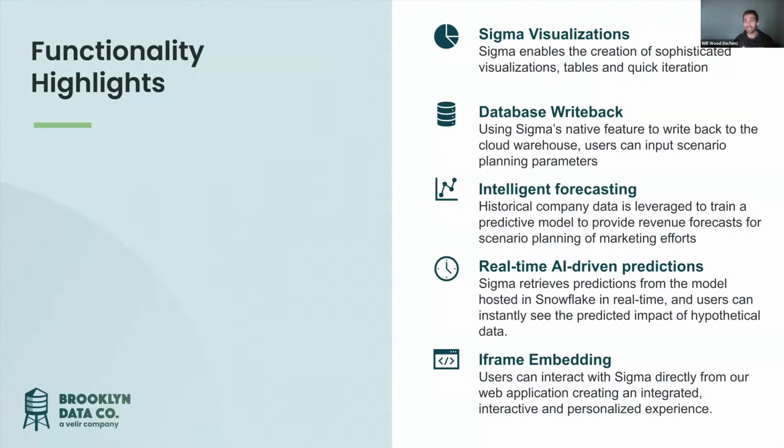It's so helpful to ask, hey, what's going to happen if I do X, or what if I do Y? And that's where you get intelligent forecasting and database write back working together. Hey, if I make this decision, what does that do to my forecast? How is that going to happen? And then real time AI driven predictions as well: what can we use from context clues about other things that are happening to suggest, using this artificial intelligence, this is what we think should be happening, and this is what we think you should be doing.